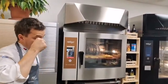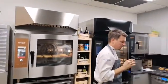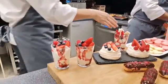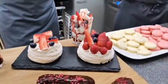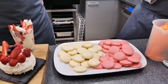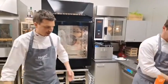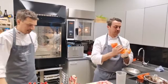Another dessert, which will be the last one, will be macaroons, which we made earlier. We had to make them earlier because it takes too long for this online video. There is no time for it, so most of the stuff has to be done in advance. I will just show you the final touch. We chose two colors, but you can have any colors yourself.